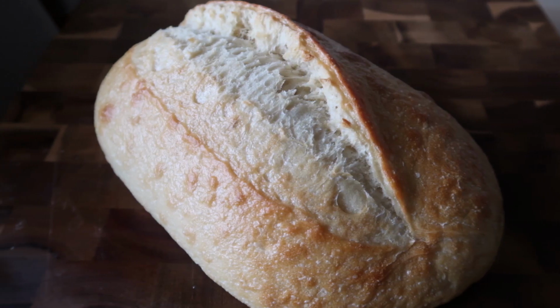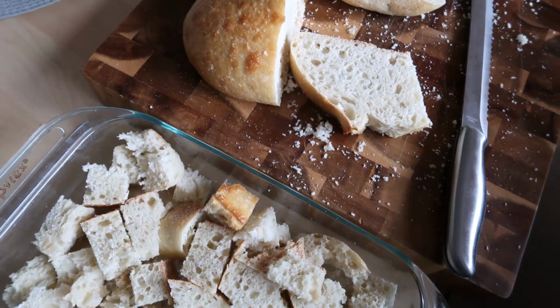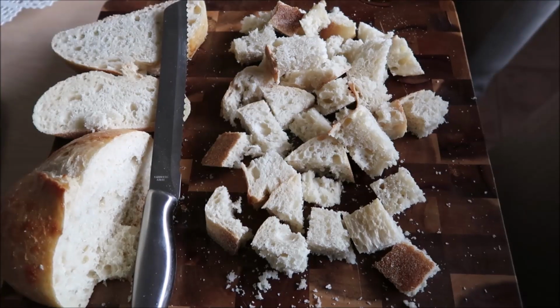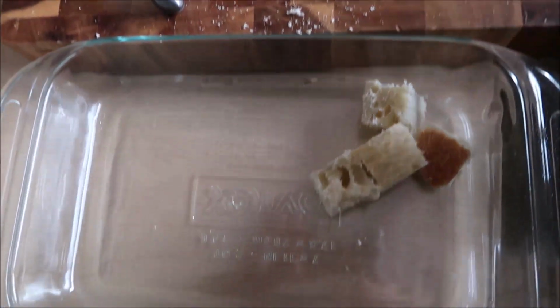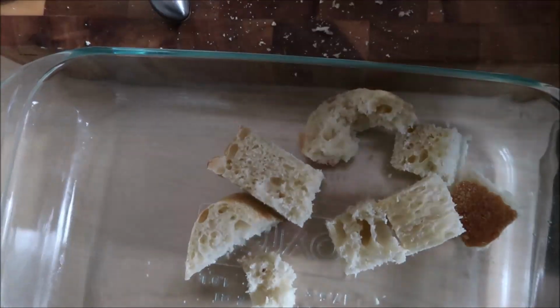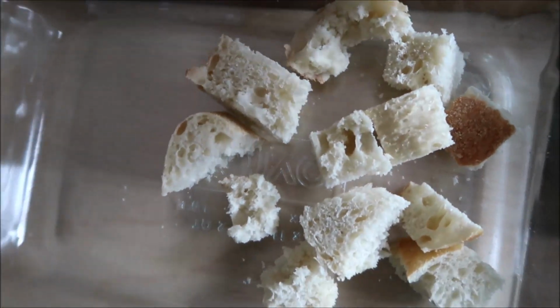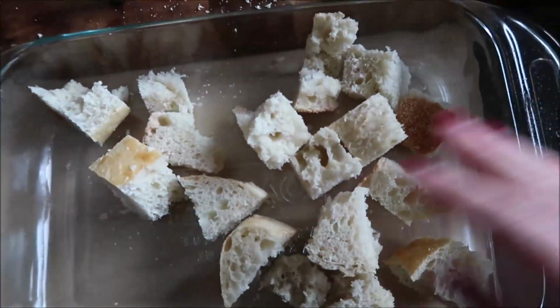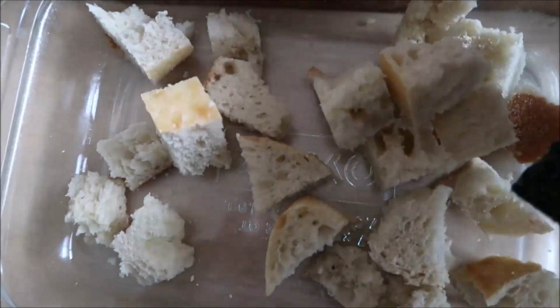You're going to take a bread of your choice, a sourdough or a French bread. I'm using a French bread, and you're going to cut it into 1-inch pieces. You're going to put the pieces of bread in a casserole dish that has been sprayed, and fill that in. You could use an 8x8. I'm using a dish that's smaller than a 9x13. You would want to double this recipe if you were making it for a crowd.